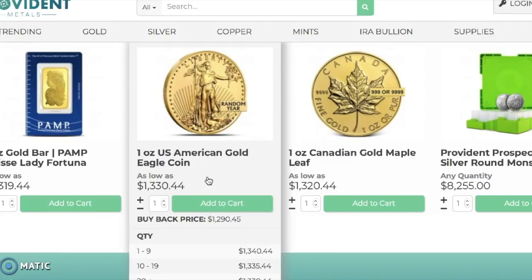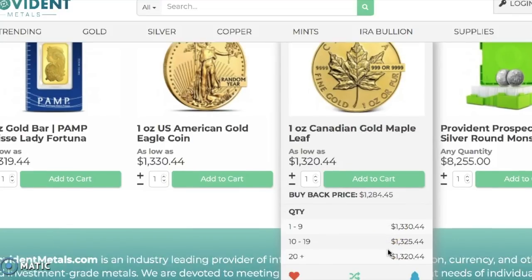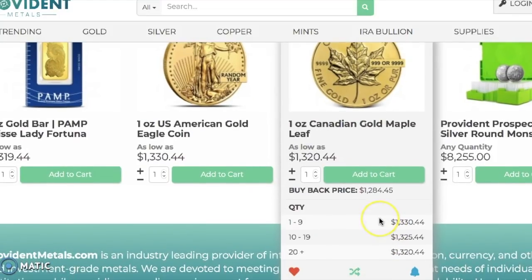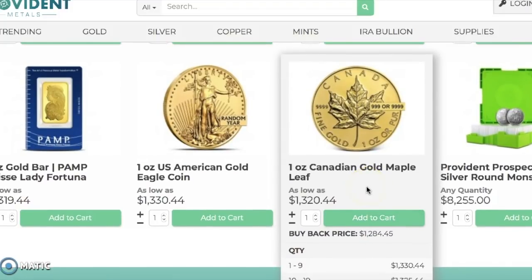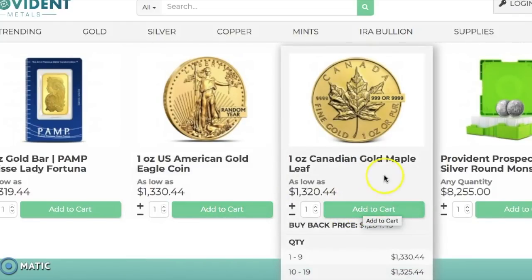The other coin that they're buying is the Canadian gold maple. It's selling for a little less, about $1,330 for one, $1,320 if you buy 20 of those. But the buyback price is again $12.84. Actually about $6 less than the American Gold Eagle, but the coin sells for less, and I think is collected less as well. But still a good quality government issued 4 nines gold product, and again you'll lose a little bit of premium on the selling at right around spot, and you'll have the cost of the registered mail.